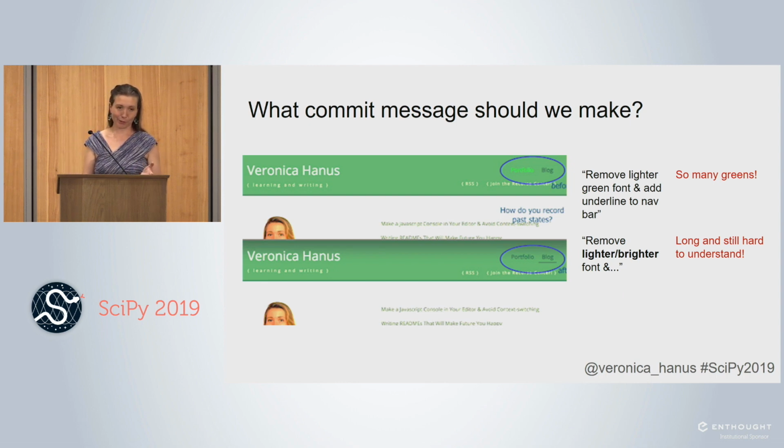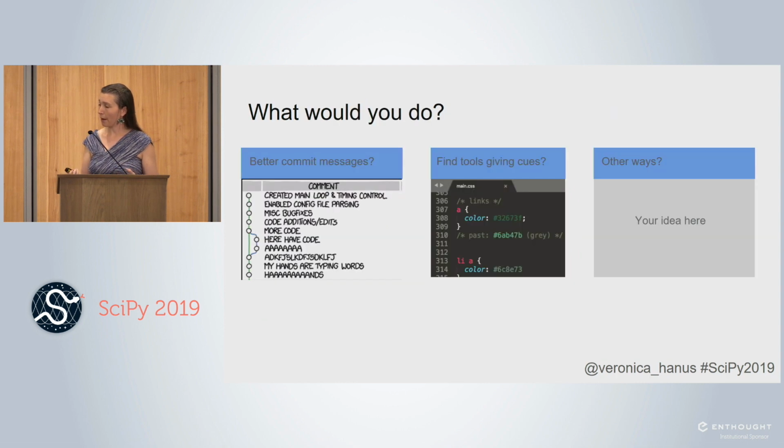And I started to wonder, since this whole commit message thing is not really working out, at least the way Veronica writes commit messages, I needed to talk to my friend over here and get some more concise ways to talk about what I was doing. I started looking for other tools or other methods that I might be able to use to make my commit message more useful or give myself some other cues. So I worked on better commit messages, and we kind of saw how that went. I started looking for other tools that would give me cues.